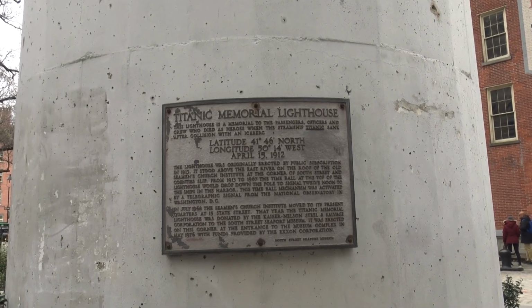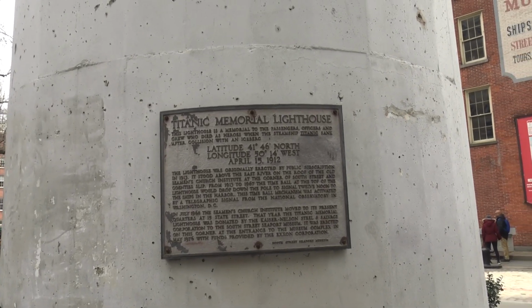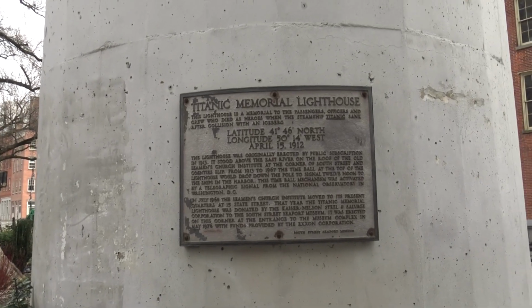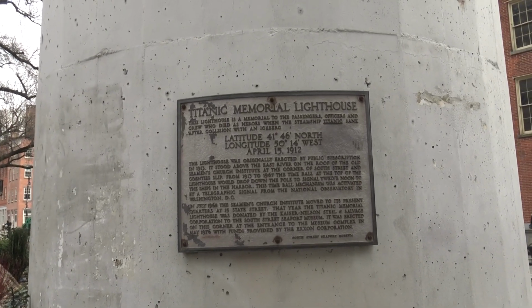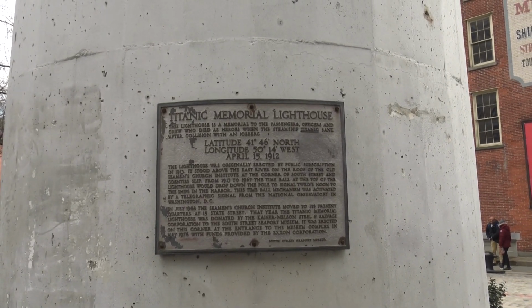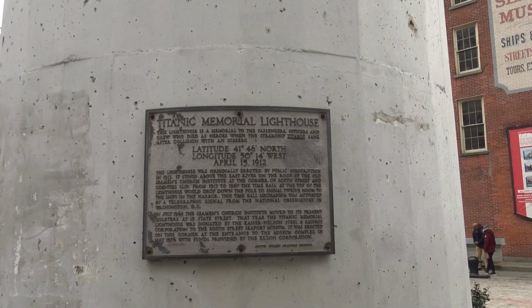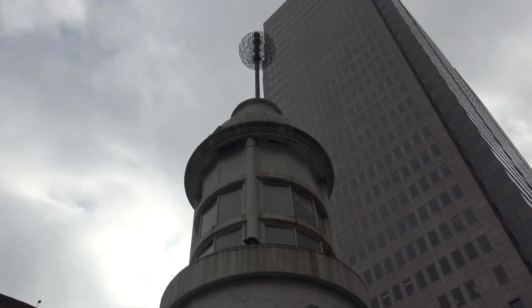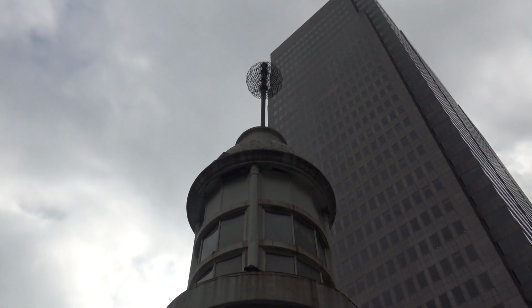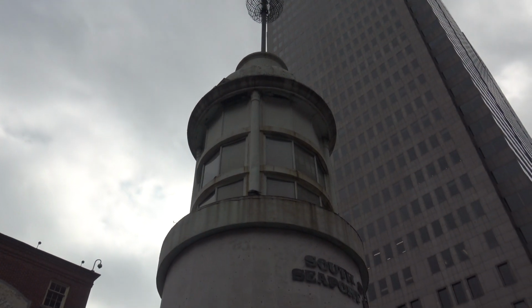In July 1968, the Seamen's Church Institute moved to its present quarters at 15 State Street. That year, the Titanic Memorial Lighthouse was donated by the Kaiser Nelson Steel and Salvage Corporation to the South Street Seaport Museum. It was erected on the corner at the entrance of the museum complex in May 1976 with funds provided by the Exxon Corporation. I wish the ball on top still would drop at 12 noon, because that would be a sight to see. I don't think that's operational anymore.